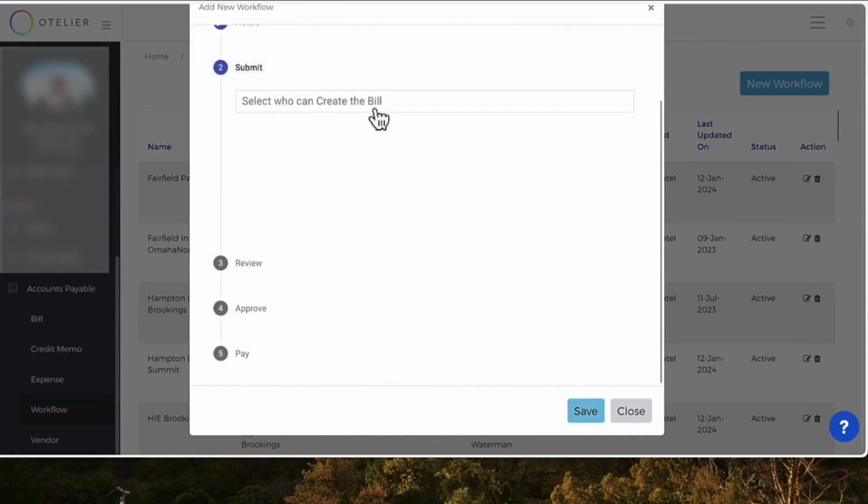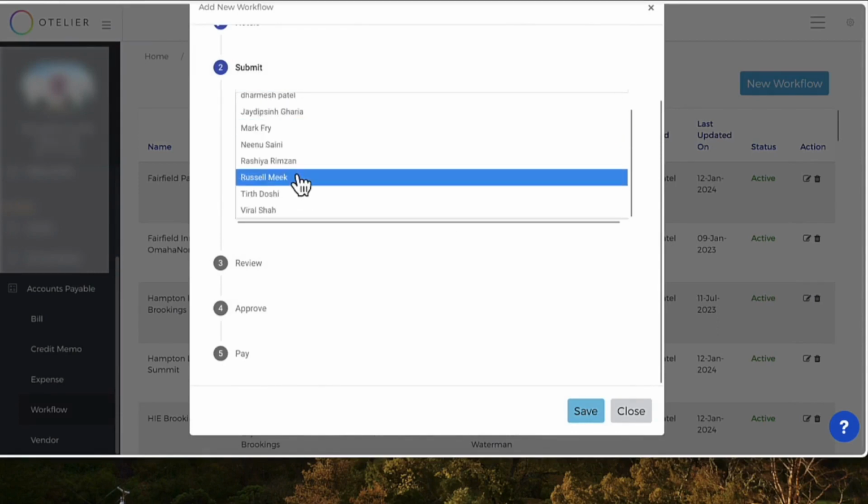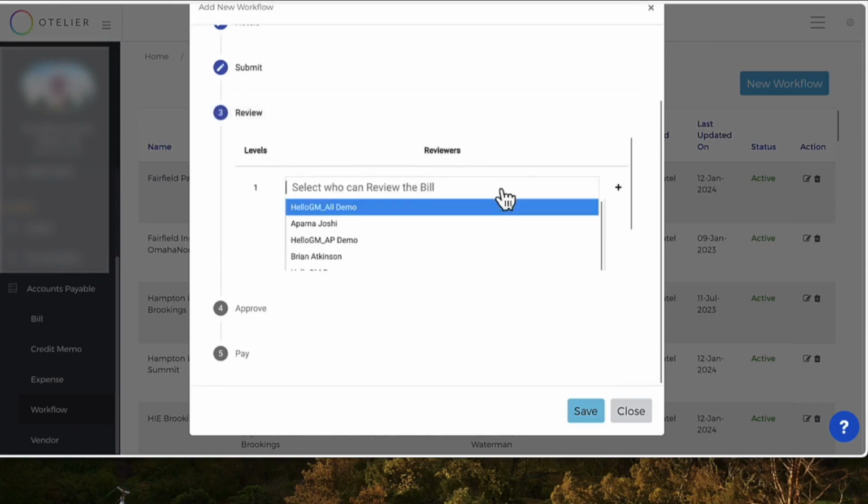I'm going to select who can create the bills, meaning who's able to even input invoices. I only want my director of engineering inputting invoices for my hotel. I only want the housekeeping manager to input invoices to the hotel. I'm going to select myself as the person who's going to be creating the bills for review.